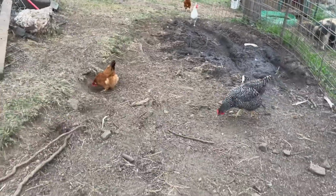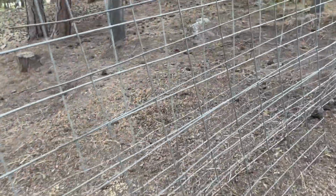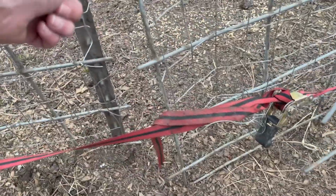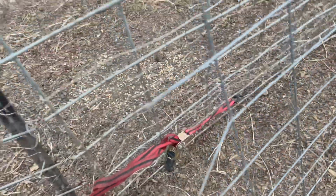So in wrestling them, we had this tie strapped, and they got this lifted up. They didn't go through here. They went underneath. They had this thing all lifted up. It was crazy. So anyway, back to what I was saying.